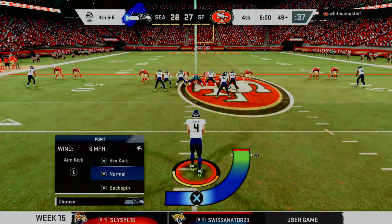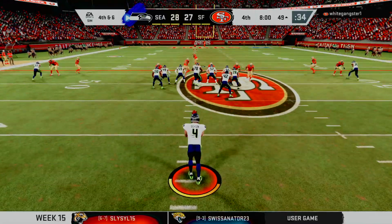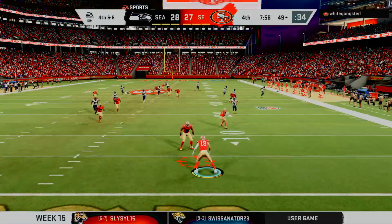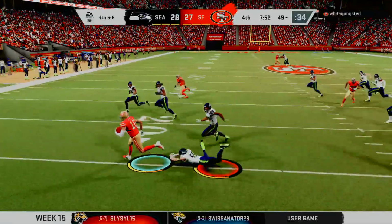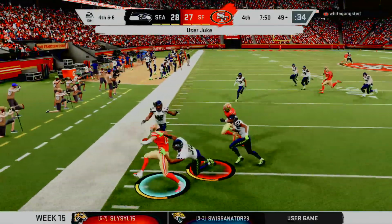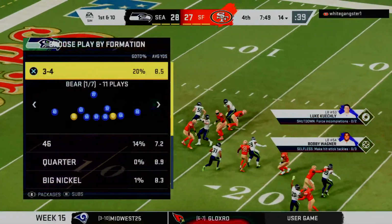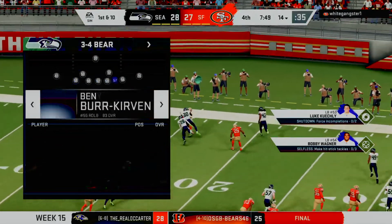Now here's Michael Dixon. He's been terrific so far. He'll return it from the 6. 8 yards on the return following a punt of 41. And the 49ers will take over deep in their own territory.